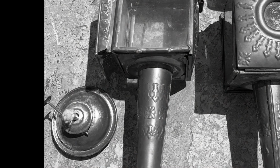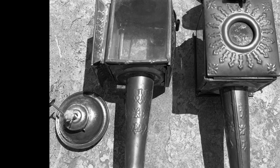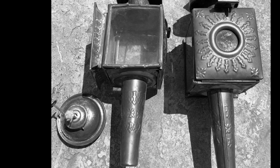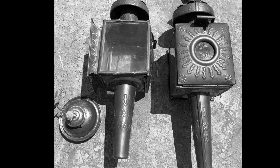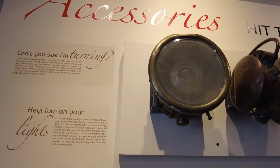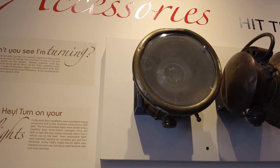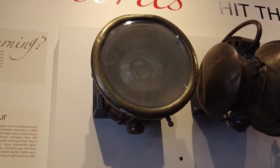today. In the early days, headlights were considered luxury accessories, so few motorists ventured out after dark. The first automobile lights were candle lamps modified from horse-drawn carriages. They did little to light the way, merely warning others that a vehicle was on the road. Soon, automobile lights were invented, running on acetylene gas and then electricity. In the 1930s, bright electric lights were standard on most cars. Driving at night became safer and more common.